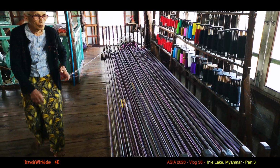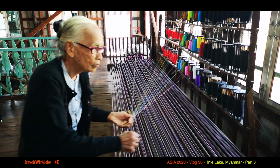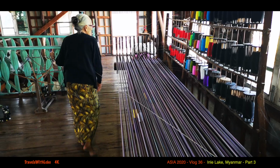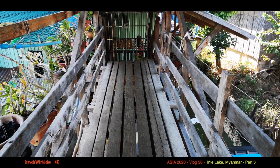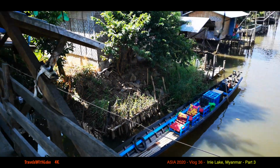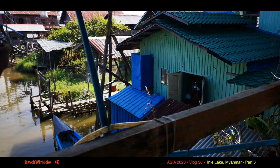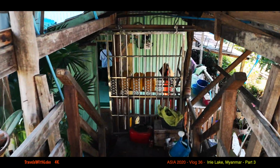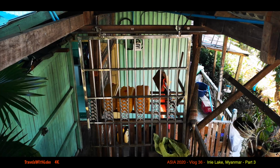Do you think this lady gets 10,000 steps a day, Barbara? Oh yeah. Much more. 10,000 steps easily, just walking back and forth. We crossed the bridge to what I can only assume would be the shop to buy something, which hopefully we won't.